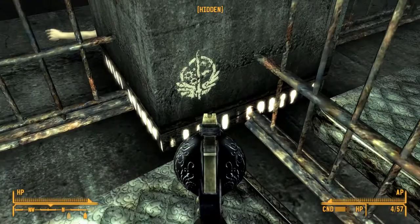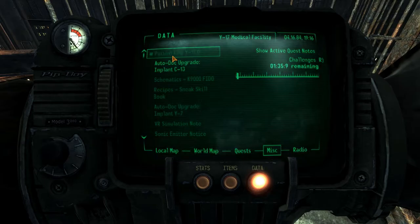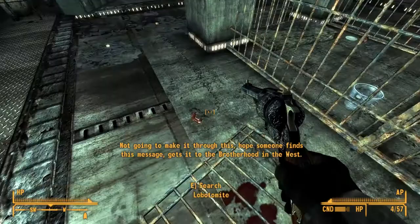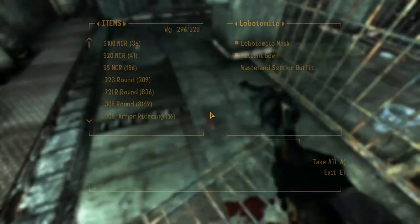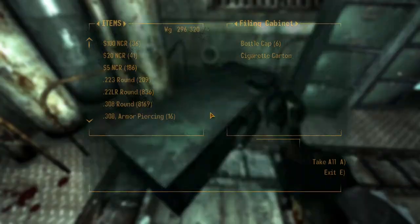Let's see. Data, miscellaneous, there we go. This is Christine Royce. Yes! Knight of the Brotherhood of Steel. The Circle. I love that. Not going to make it through this. Hope someone finds this message. Gets it to the Brotherhood in the West. Tracked a rogue Brotherhood elder, Elijah, here to the Big Empty.